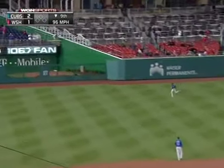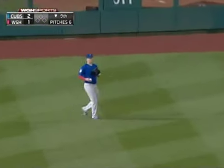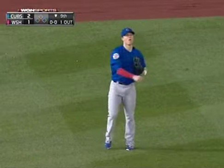Driven out of the left center. It is Coughlin on the spot. 1 out.